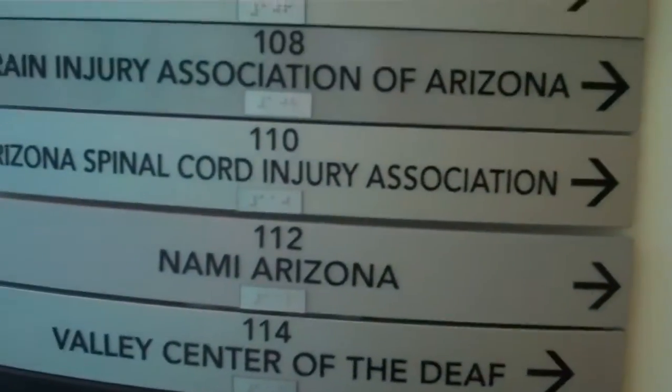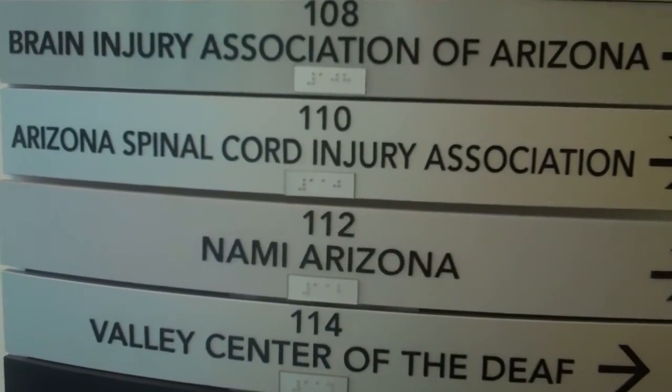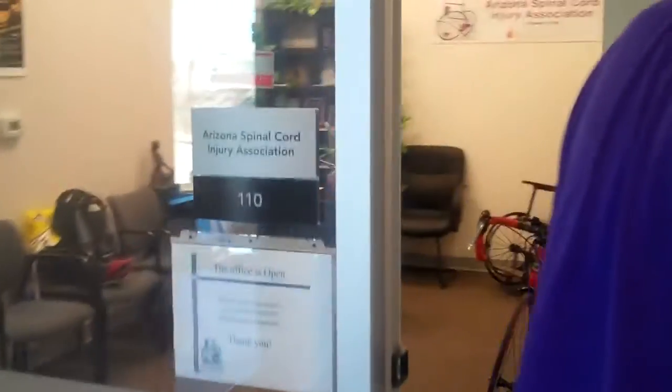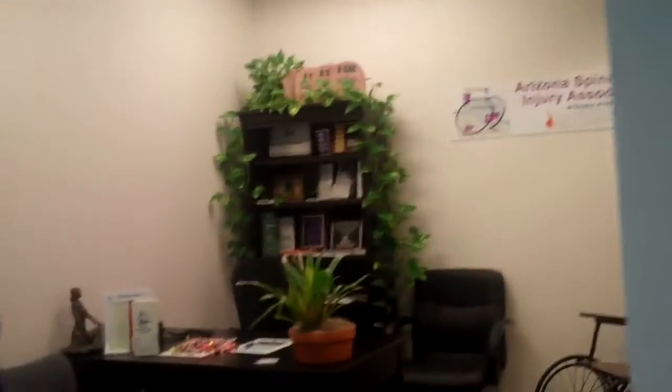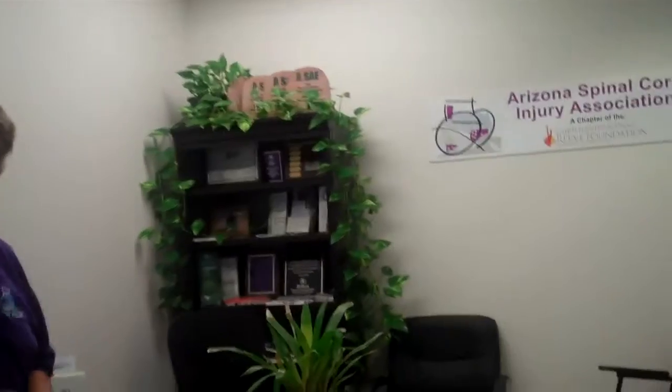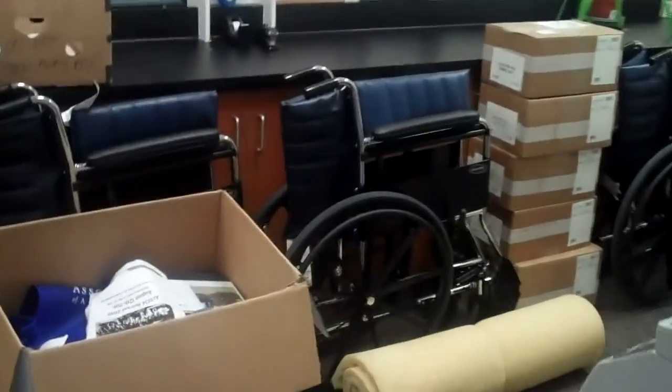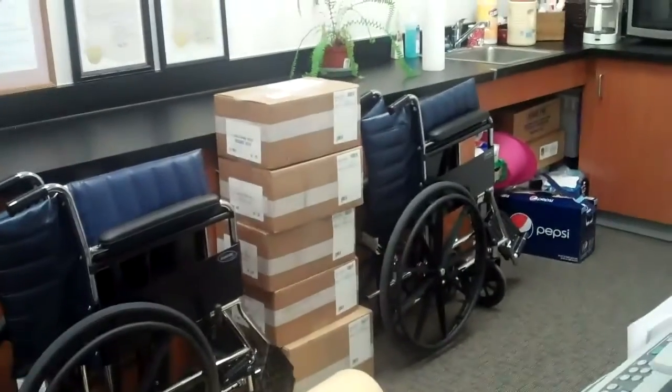Turn the corner and there it is. Arizona Spinal Cord Injury Association, 110. I'm following you. Okay. Hello. So here we are. We're in the Arizona Spinal Injury Association headquarters. Tons of chairs in here. This is kind of a little kitchen area that we have.